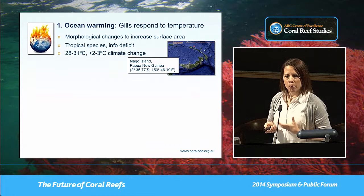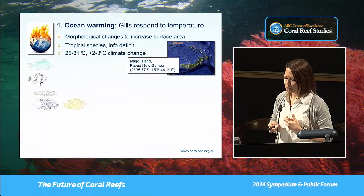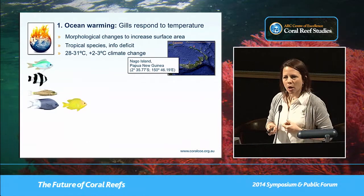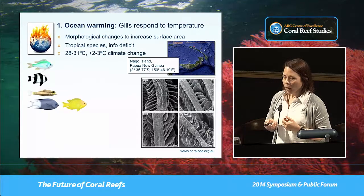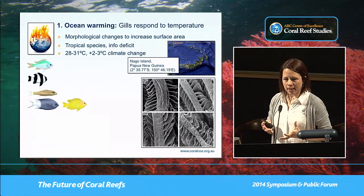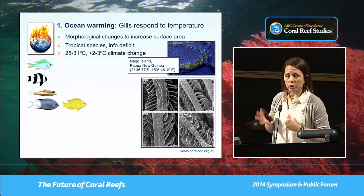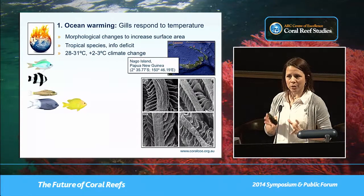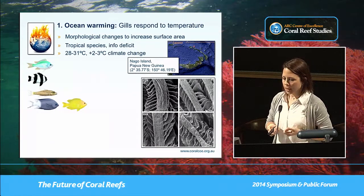We also wanted to incorporate a couple other temperatures to allow for climate change as well. So we looked at some of the most common species found on the reefs up in Papua New Guinea, and we looked at their responses at the gill, looking for changes in surface area upon acclimation for a couple weeks to various temperatures that accommodated the range of temperatures that they're experiencing now, but also a couple other temperatures to include climate change predictions for the end of the century.